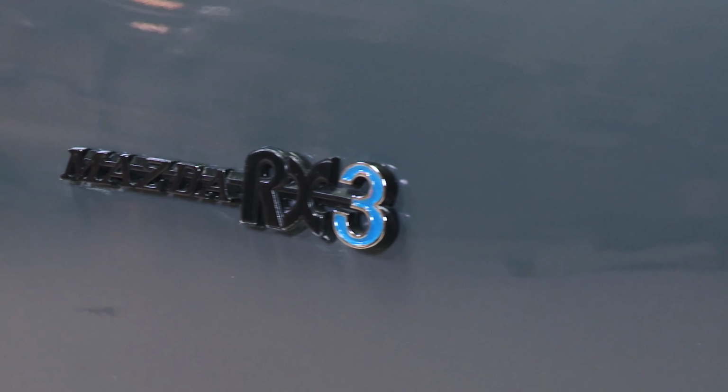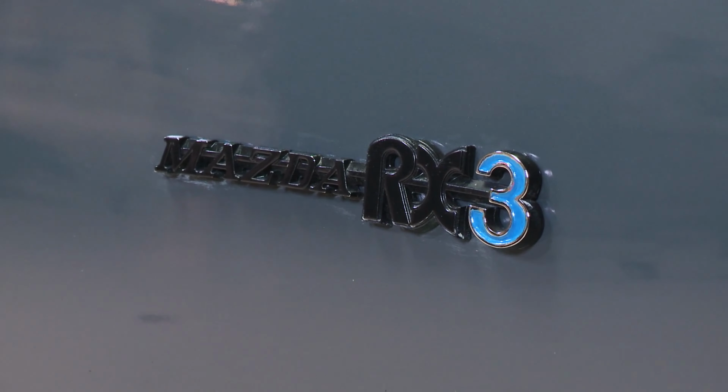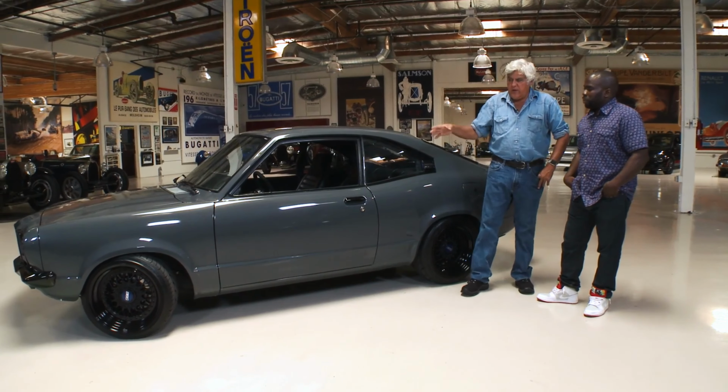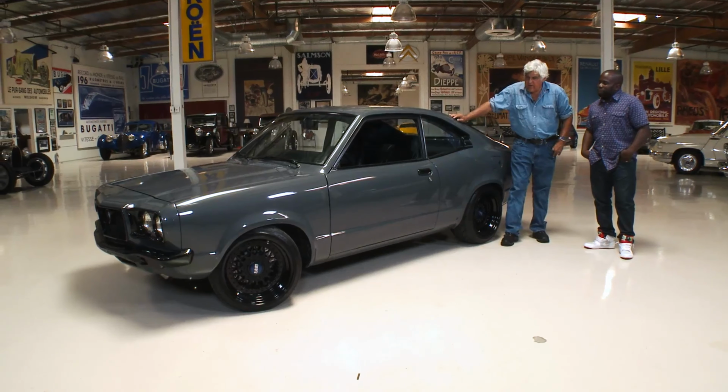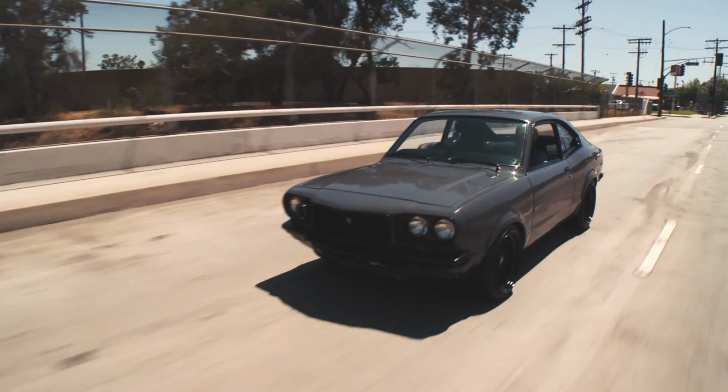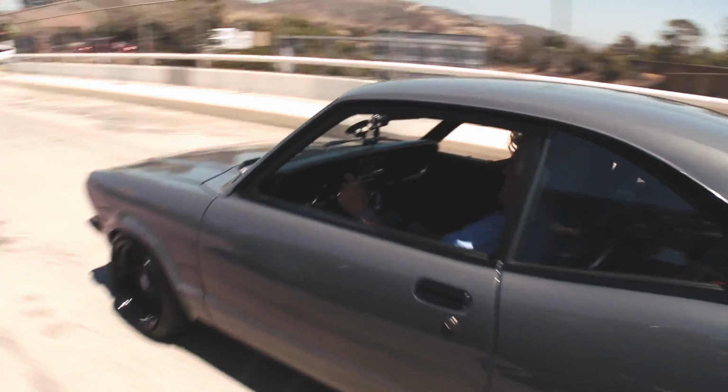It regularly beat Skylines in domestic races, proving size didn't matter, efficiency and tuning did. Today, rotary fans treat RX-3s like ancient scrolls. Rare, delicate, and worth preserving.